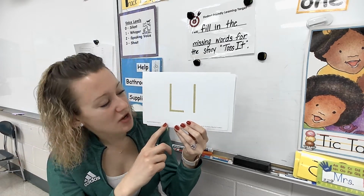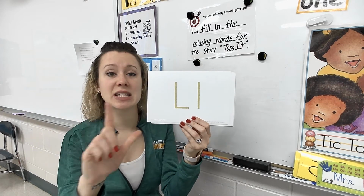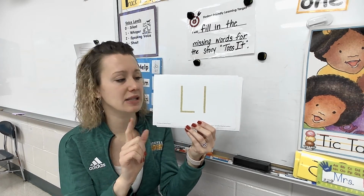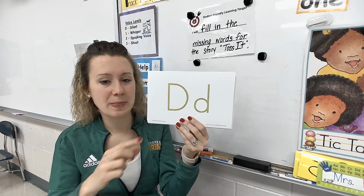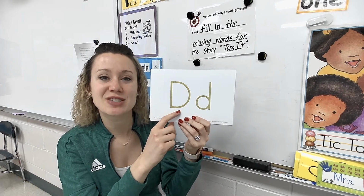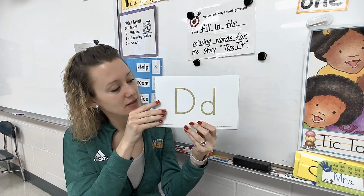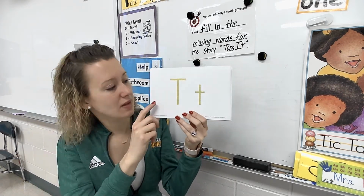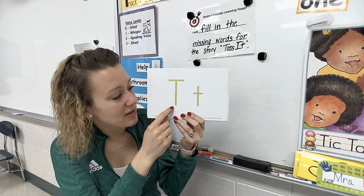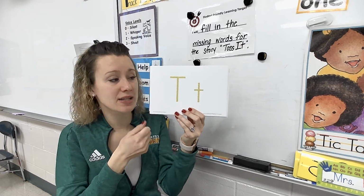Ready, set, go. Letter L says L. One more time. Letter L says L. Letter D says D. One more time. Letter D says D. Letter T says T. One more time. Letter T says T.